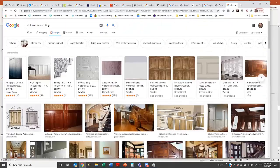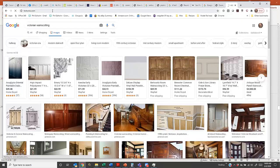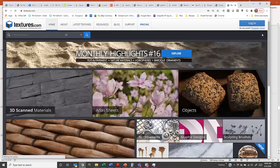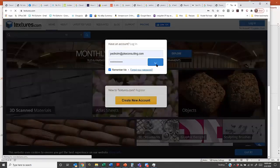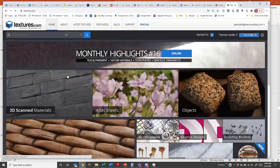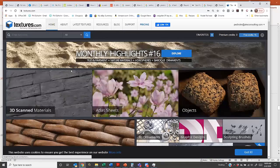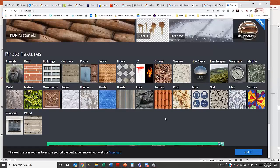By the way, the other thing I wanted to show you here was a site called textures.com. If you haven't gone to this site and you do any of this kind of stuff, textures.com is a great site. You can sign up here. I think I have to log on. Yeah, let me log in. You get basically one medium object, or a couple of medium objects, a day. But if you look down here, somebody wanted to do some rusted roofing.